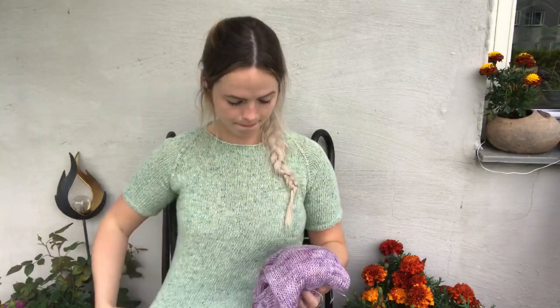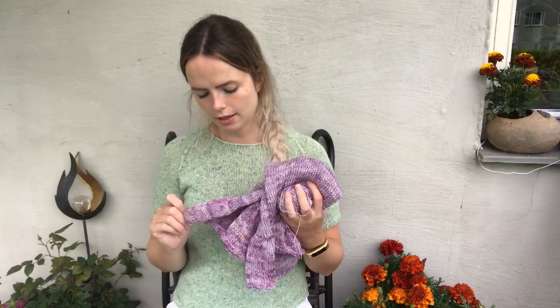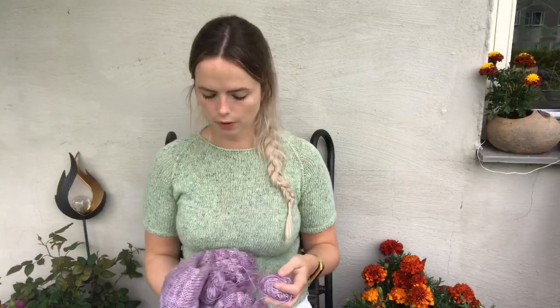So I made the size that would fit my bust size of 95 centimeters. That's what I made, but I made it a bit longer and I made the ruffles a bit longer. So the only change I would make is I would probably choose a smaller than recommended size for the circumference of the body, and that's the only thing.